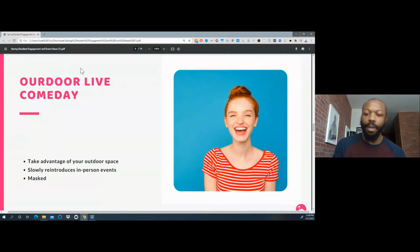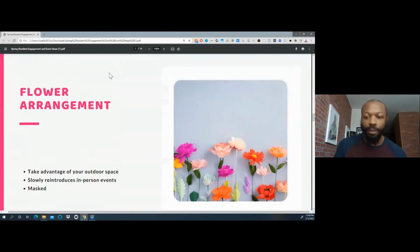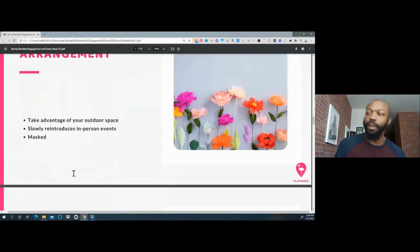And then Dear asked another question about the flower arrangements. So do you work with local florists depending on the city where the event is taking place? Yeah, so if you were booking an event through Flamingo, for in-person events, it's always a local host. But for virtual events, our event staff is just everywhere. Okay, great.